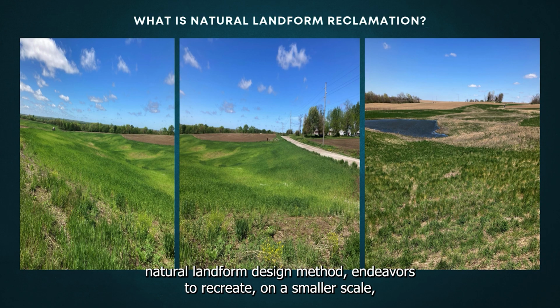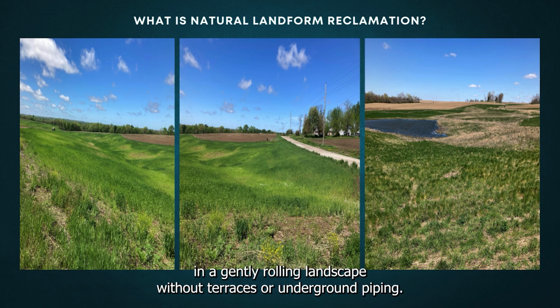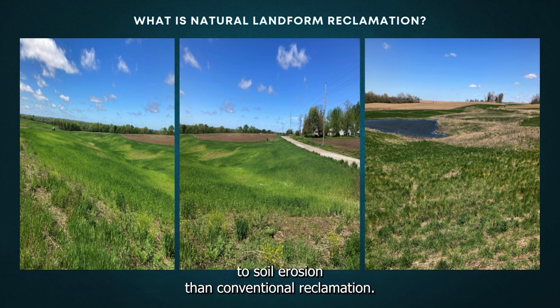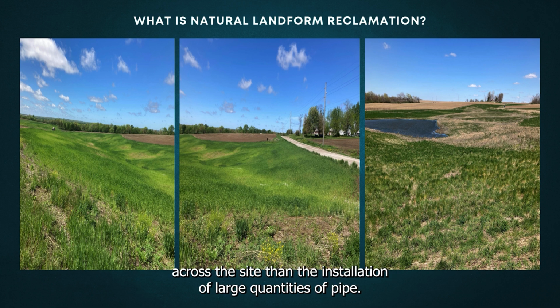The geomorphic or natural landform design method endeavors to recreate on a smaller scale what natural processes could accomplish over time. Natural landform designs include meandered streams in a gently rolling landscape without terraces or underground piping. The establishment of vegetation is critical to the success of a natural landform design because it is generally more susceptible to soil erosion than conventional reclamation. Despite potential challenges, natural landform designs offer a less expensive way of carrying storm runoff across the site than the installation of large quantities of pipe.